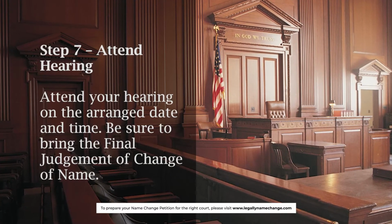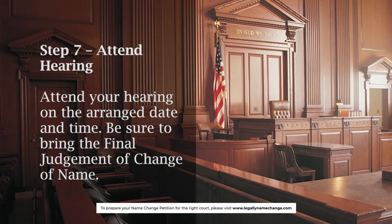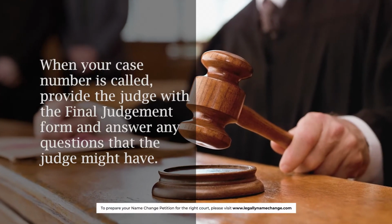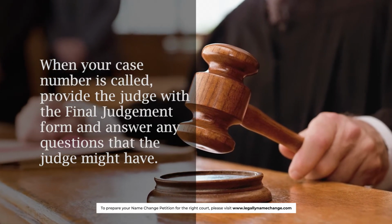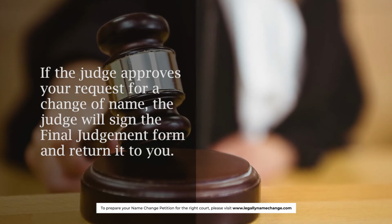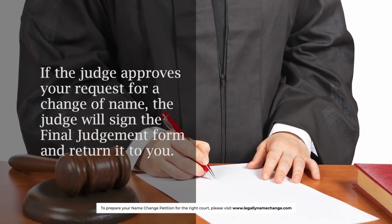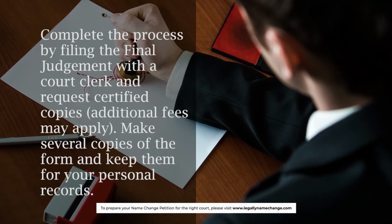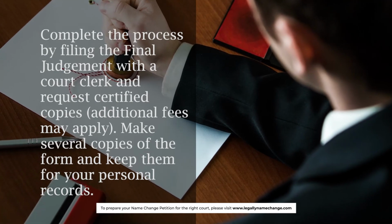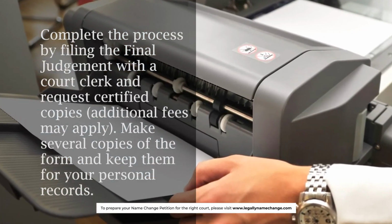Step 7. Attend hearing. Attend your hearing on the arranged date and time. Be sure to bring the final judgment of change of name. When your case number is called, provide the judge with the final judgment form and answer any questions that the judge might have. If the judge approves your request for a change of name, the judge will sign the final judgment form and return it to you. Complete the process by filing the final judgment with a court clerk and request certified copies. Additional fees may apply. Make several copies of the form and keep them for your personal records.